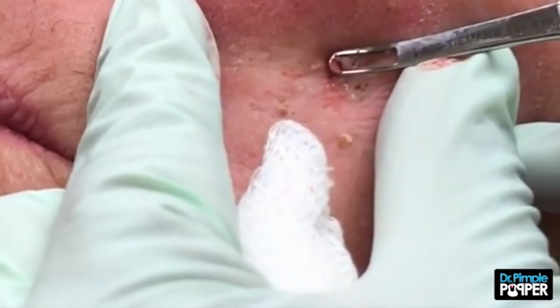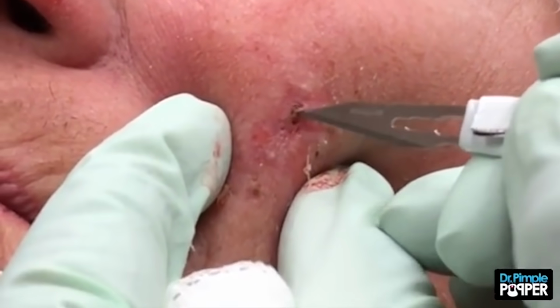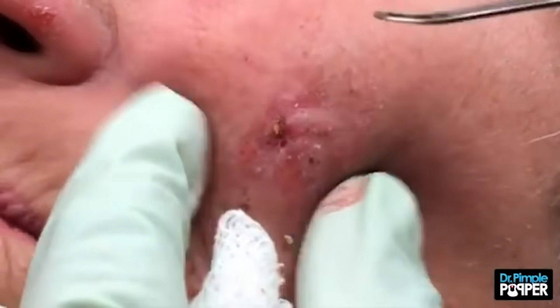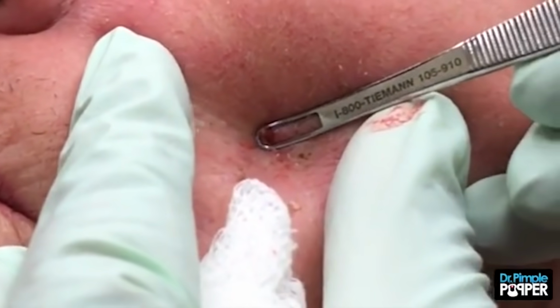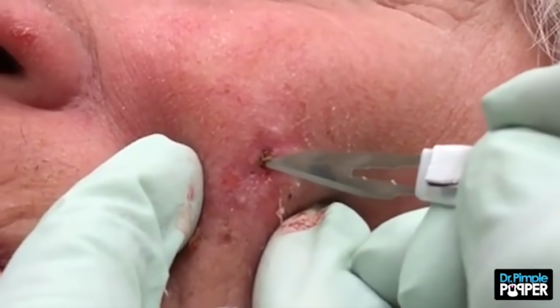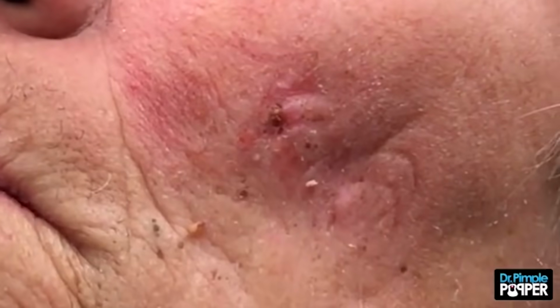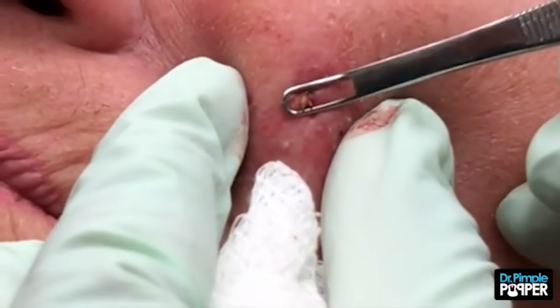That's only the beginning. As the camera pans around, the sheer number of blackheads waiting for extraction becomes clear. There are so many, I've lost count. Dr. Pimple Popper takes them on one by one and with expert precision. Only one causes her to pause and switch tools. It requires a scalpel slice to get moving. Once it does, a whole stream of thick gunk spills out.